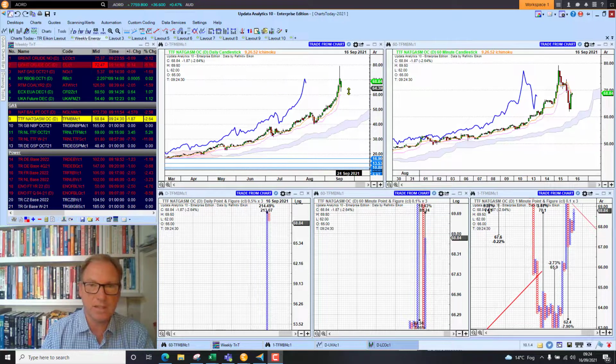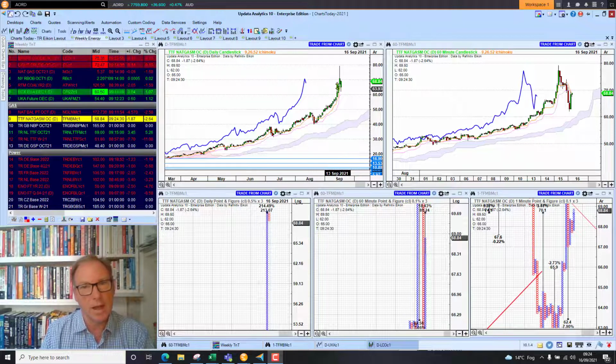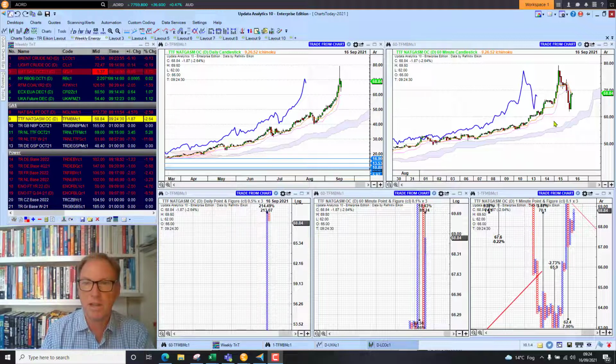This is TTF. This is the main European gas contract, Dutch gas front month, and we saw yesterday this big candle pattern, this shooting star. And interestingly, we were up 18% yesterday at one point, and then fell right back. This morning we were down 10%, and we've recovered right back, and that's showing up in the 60-minute chart here. So this is the daily chart, and this is the 60-minute chart.